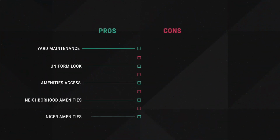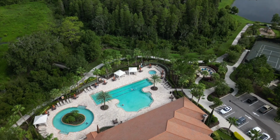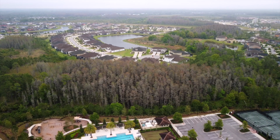Okay, and pro number five, the amenities are nicer. So there's a little more high-end kind of amenities, whether that is a lap pool with strong jets, or it's tennis courts and pickleball courts, or it's a sauna in the gym. Esplanade just has nicer amenities. They're just a level up, and you pay for it.